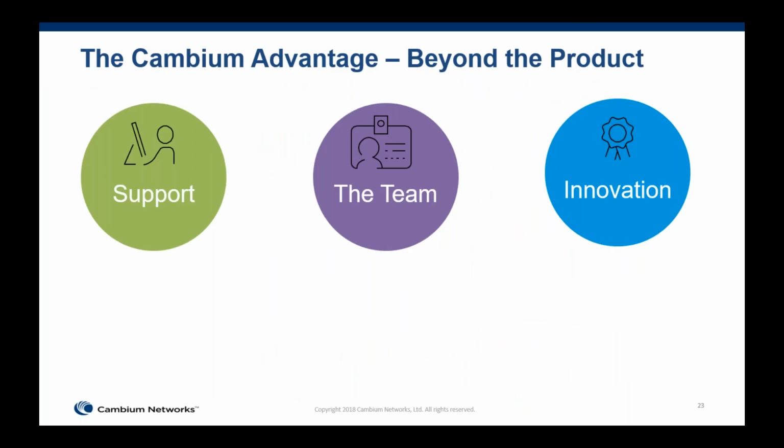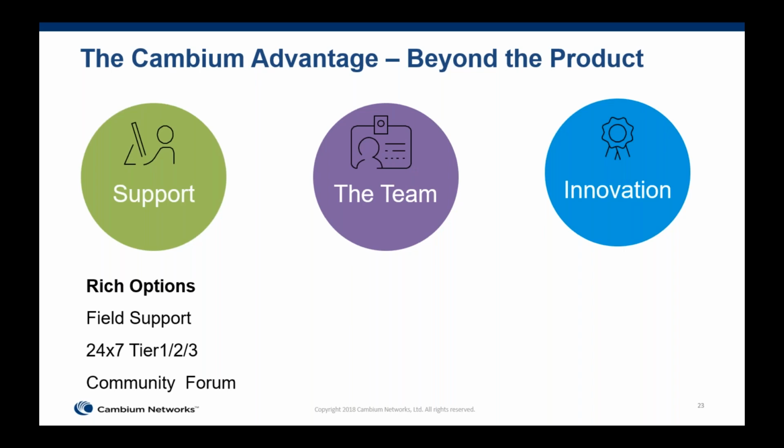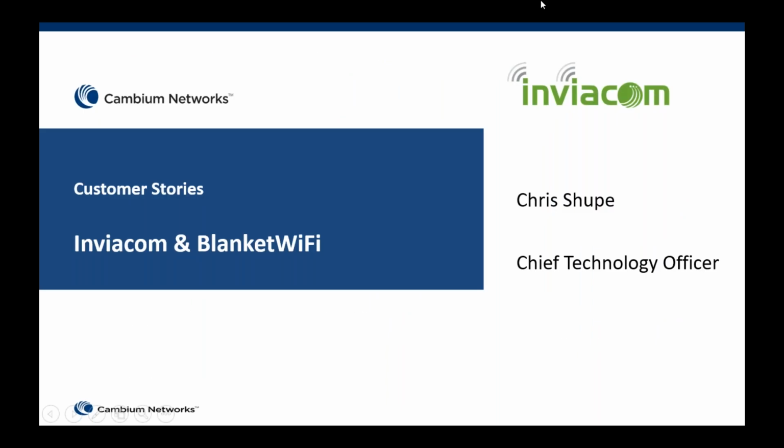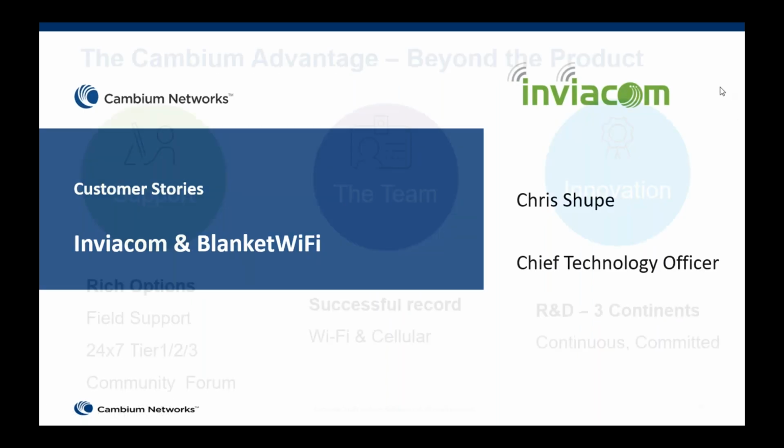So what you get beyond Cambium is not just the product story, but also a very rich support option with field engineers, 24/7 community support, and a team that has done Wi-Fi and cellular successfully for over 2 decades. And we are a profitable company that continuously invests in organic growth and continues to believe that R&D is the key driver for all of our growth. So hopefully that gives everyone here a good introduction to what Cambium are.